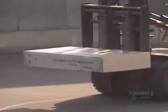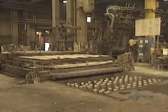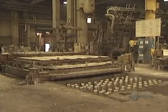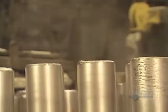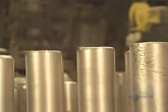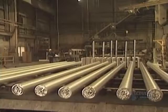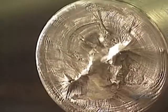From 4 to 5 tons of bauxite have produced 2 tons of alumina, which in turn produces 1 ton of aluminum. This particular plant produces 200,000 tons of aluminum annually, yet some other facilities can turn out as much as 400,000 tons.